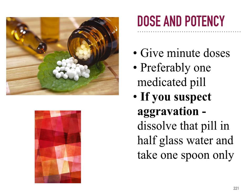Now something about the dose and potency. Always give a minute dose. Even though you are giving 0/3, give only one pill. If you are giving CM potency or 10M potency or 200 potency, only give one medicated pill. It is better to avoid drop doses in cosmeto-dermatological conditions. So preferably one medicated pill. If you suspect some aggravation, dissolve that pill in half a glass of water, take 1 spoon only, and ask the patient to discard the remaining water.